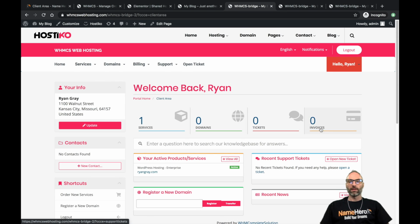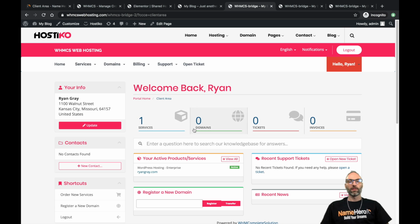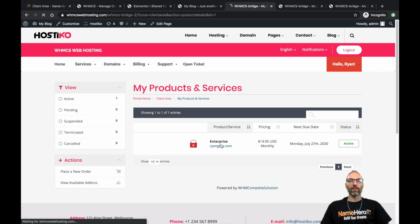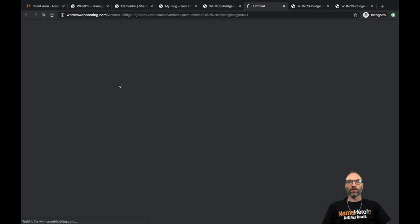All right, and you can see it's very similar to our setup here at NameHero. Your customer will see their services, the demo email box set up here, but they got all the information about their hosting account via email. It automatically sent that to them. But if I click on here, I can log in. I'll show you what it looks like when they log into their control panel. Everything's good. Click log into cPanel.